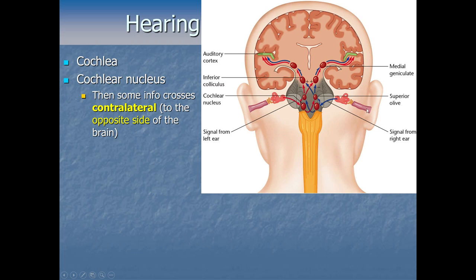The opposite side of your brain from where the sound came in, and some just goes straight up on the same side. Actually, more of it ends up, as we'll see, is stronger on the opposite side. Okay, the next stop, as we go up from the cochlear nucleus on each side, we end up at the superior olive. Technically, it's the superior olivary complex, but we'll keep it simpler, right? Just superior olive.